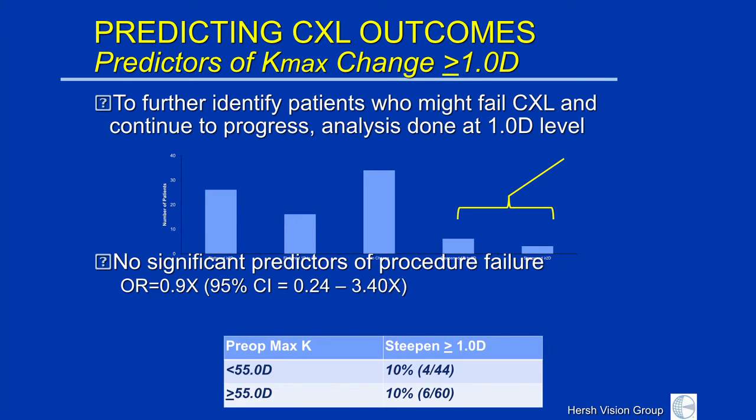We wanted to see, are there indicators of people who might get worse? Well, if we look at just a little bit of getting worse, that is what we call a diopter or more, there was no difference. So we didn't find anything in a particular patient who would indicate that they wouldn't do well with the procedure.